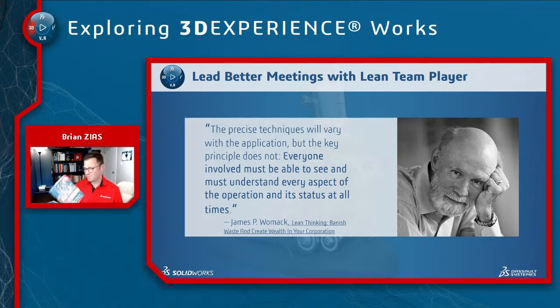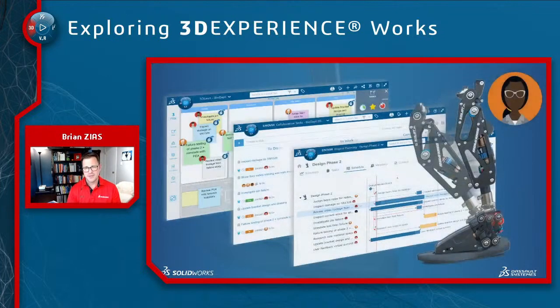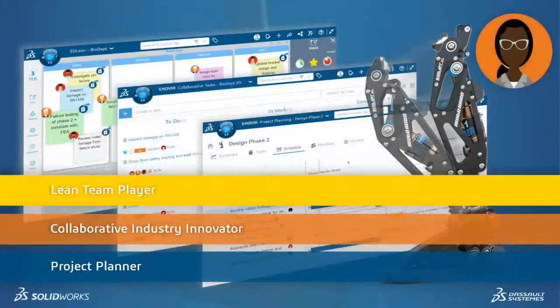That's my goal for maybe the long weekend or the July 4th holiday here in the States coming up. I'm excited about it. And again, it's all about rethinking what we're doing, the tools we use, the norms that we have. These three tools are available today for anyone out there on the 3D Experience platform. Lean Team Player, we saw, Collaborative Industry Innovator, where we could have the to-do list and checkboxes, and then Project Planner, if you do want to embrace project execution, bring everyone on board into the schedule and the project itself. So three good roles available now.